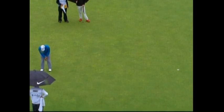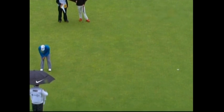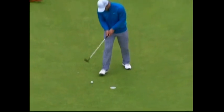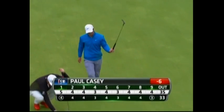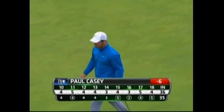And here you go to post 7 under Paul Casey for par. Gruesome legs. Yeah, it's damp. But who knows at 6. Paul just recently married. His wife Pollyanna is back in the UK watching.